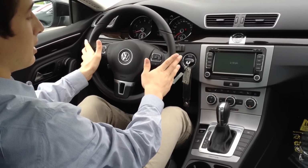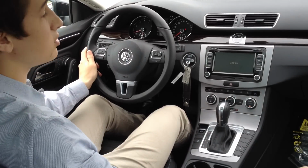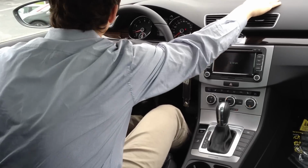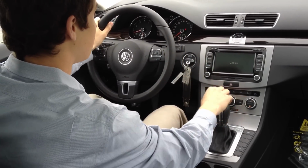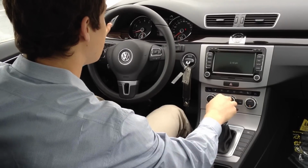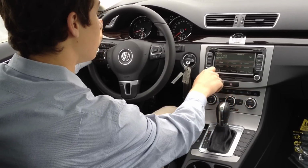So let's talk about the audio system now. We have our Audio premium system. There's a speaker there. We already saw the 2 speakers in the back. Got a nice big speaker up there as well as one on the driver door. Now to put music into this car, there are a lot of different ways. Of course, we have our CD player, AM/FM radio. We also have Sirius satellite radio.